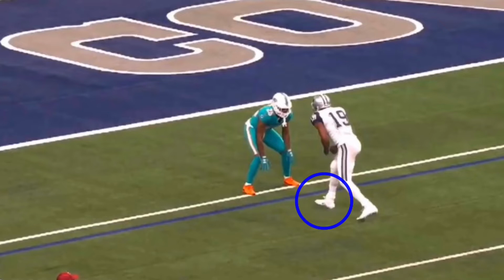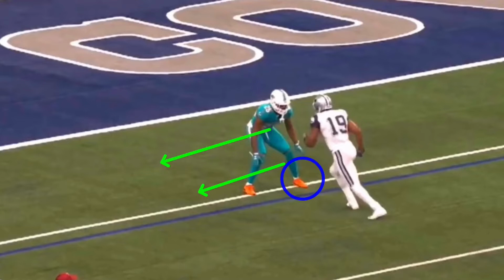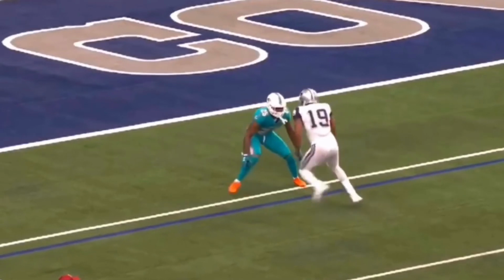So this first step right here, hesitation, hop, going back, he wants to get a read on this guy, see how he's going to play him, see if he's going to try to jam him immediately off the line or see if he's going to back out of there. As you can see, the DB takes a good first step inside, wants to force him back outside, force him to the sideline. So he kind of hops off here.